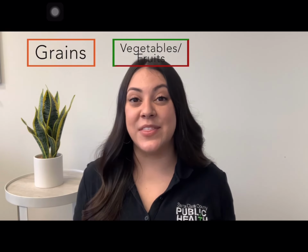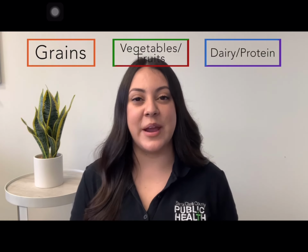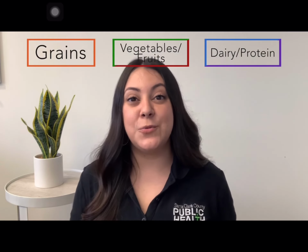Our last group is either a protein or a dairy, and we have half a purple square for protein and half a blue square for dairy. A few examples of dairy are milk, yogurt, and cheese. For protein, we have peanut butter, eggs, and meats.